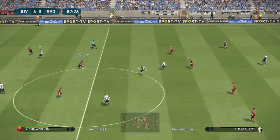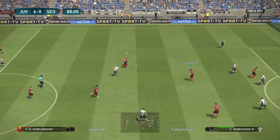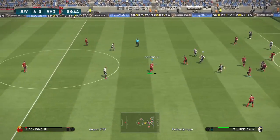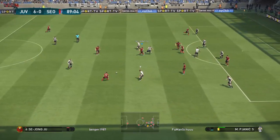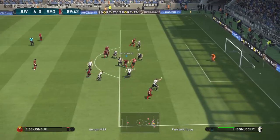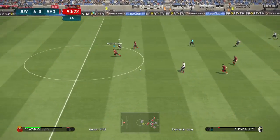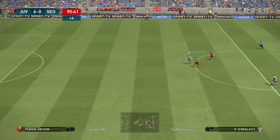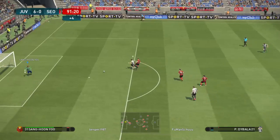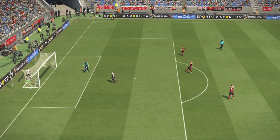Tries to get it forward quickly. It's come loose. Oh, great ball! 4 extra minutes added on. And Mandzukic pumps it upfield. Can he find a finish now?